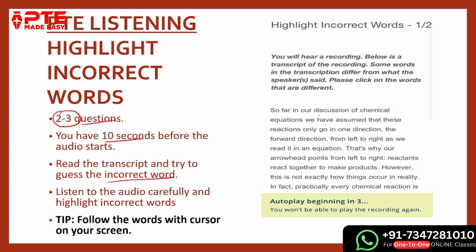For example, "so far in our discussion of chemical equations, we have assumed that these reactions only go in one direction." Instead of direction they might say some other word, so we simply have to highlight the incorrect word. We are not going to write the correct version of it, we'll simply highlight the incorrect word.